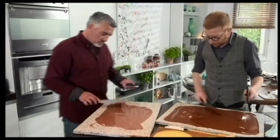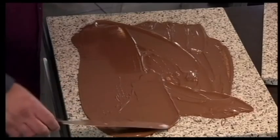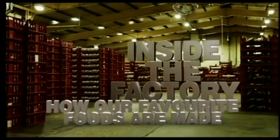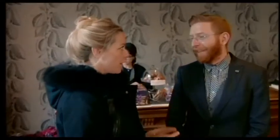Once you've spread it out and it's an even thickness... Hang on, I haven't done this yet. You have to work quick or it'll set and go lumpy. Scrape the chocolate in. I haven't done it yet, hang on. If that goes lumpy, we'll have to start all over again. Oh, no. Right, swap hands. Do as told. You are definitely the most qualified person to answer this.